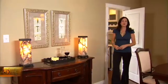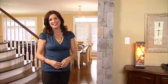Immediate impact in a home can present itself in many different ways, and from the grand entrance to its many intimate nooks, there's no denying the palpable impact of Solero's Orvieto.